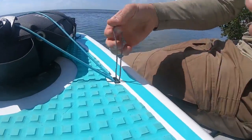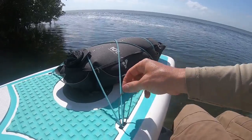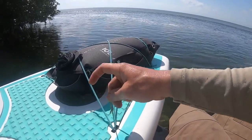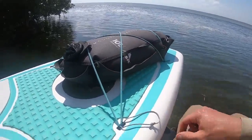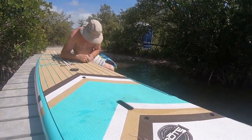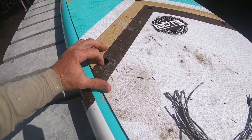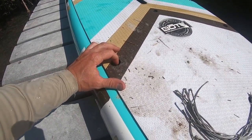Now I've got a loop and a real easy connection that I can hook a bungee cord to or lash things down with paracord. That's going to stay on there and make life easy, rather than trying to fish it through this little hole like I'm doing right now, which is almost impossible. Even these bigger ones on the boards are still difficult. You can't hook a bungee cord on that.